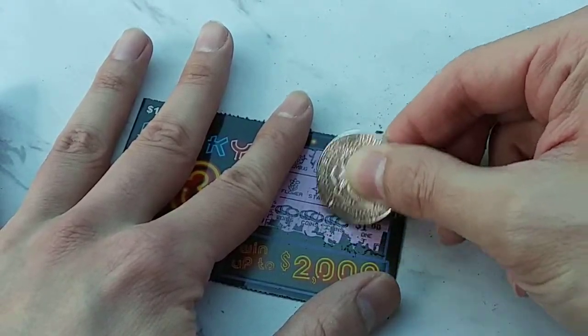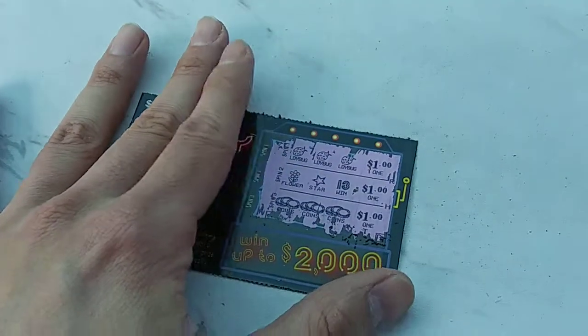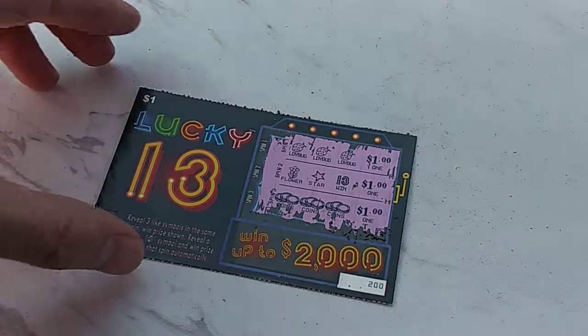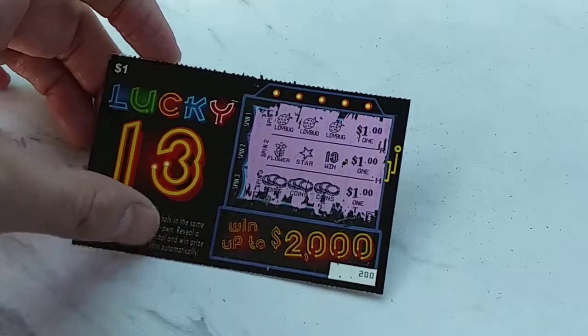1, 2, 3. Now that is what I like to see. Alright, we gotta climb up that ladder. Get ourselves a $3 winner there on the second ticket. So that means we still have some luck to get some more. But that at least takes us up to the $3 tier. We're climbing that ladder today, folks. That's a good sign. Lucky number 13s are lucky.